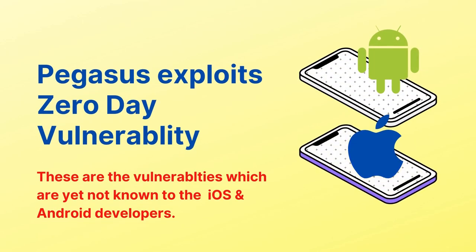Pegasus can infect both iOS and Android while remaining virtually undetectable. Pegasus exploits zero-day vulnerabilities. These are the vulnerabilities which are not known to the phone manufacturers.